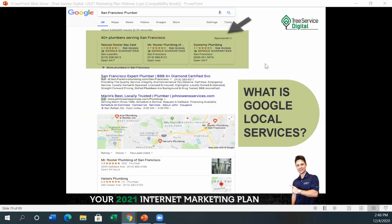So what is Google Local Services? Here's how it looks. You've probably already seen it before if you're in a major market, but at the very top of the page up here, you'll see it shows the Google Guaranteed with a green checkbox. And it just shows those things. They started with plumbing, heating and air, and a couple other contractors, because I think they're coming into your house most often. So they wanted to get that first.